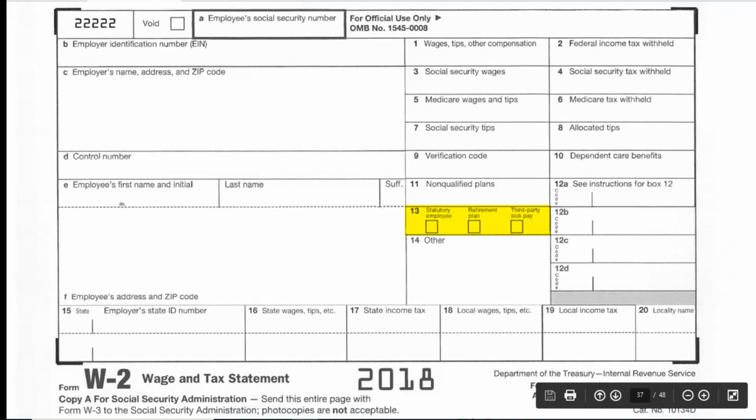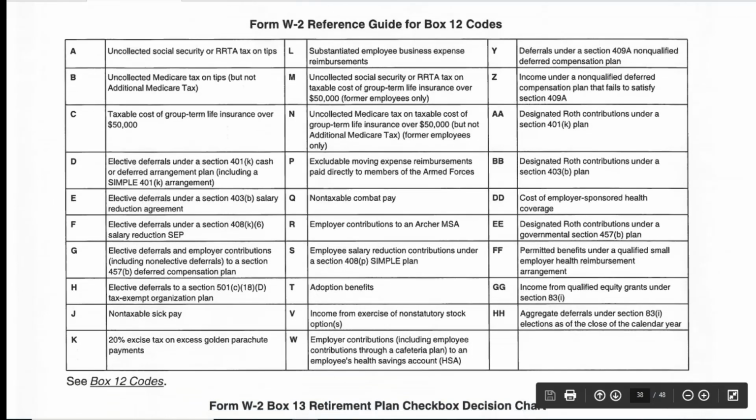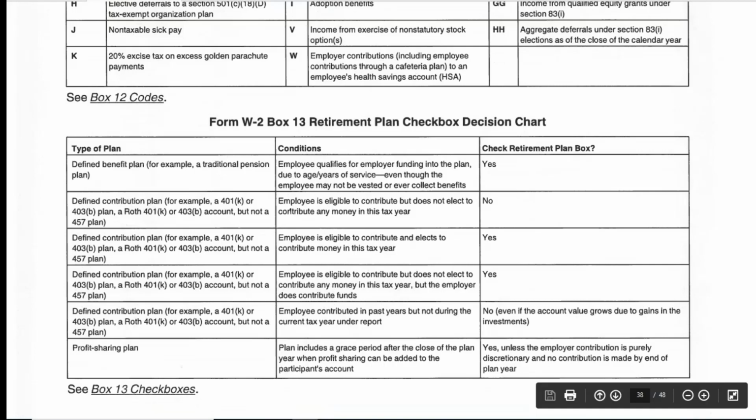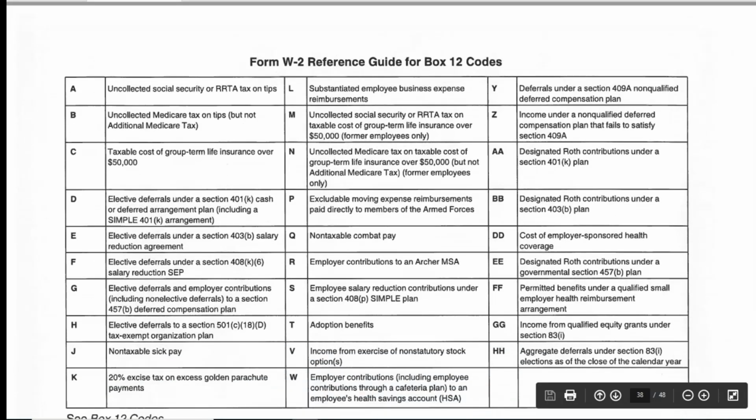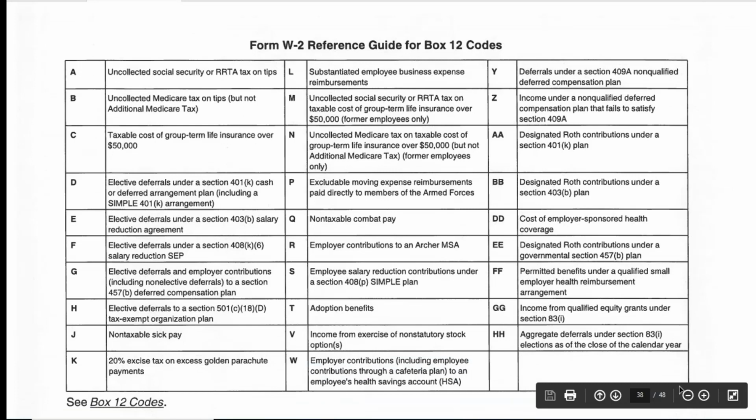We also want to note box 13, the retirement plan box. That is a box that really needs to be marked if the employee is eligible for a retirement plan and getting employee contributions or employer contributions. And so on page 38, I have a retirement plan checkbox decision chart, and that decision chart is very helpful in knowing whether that box should be marked or not marked. And you can go through the several examples there. I also have on page 38 the Form W-2 reference guide for box 12 codes. Again, some of the codes that get used quite a bit are group term life insurance with code C, your 401(k) plans with code D, and your 403(b) plans, code E.